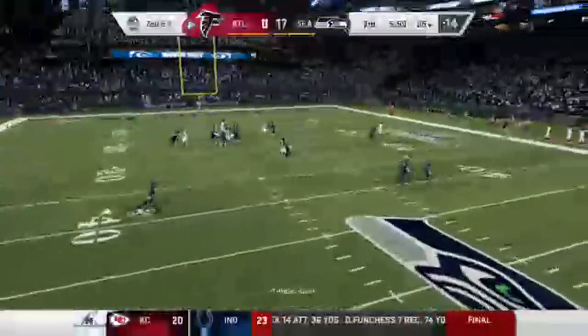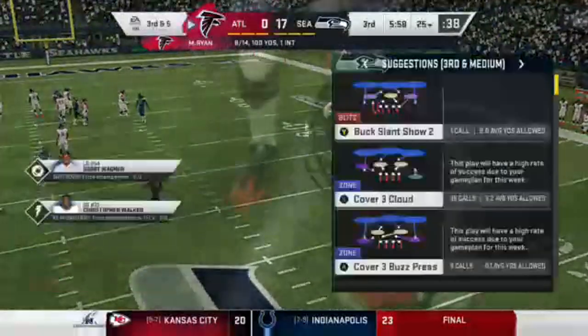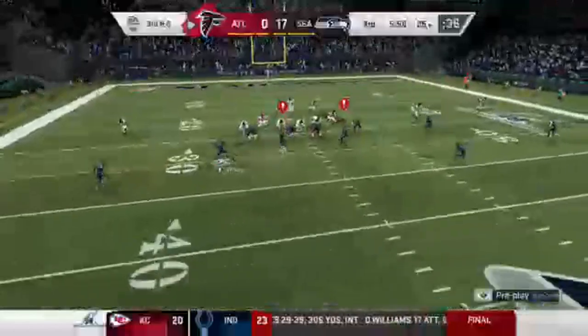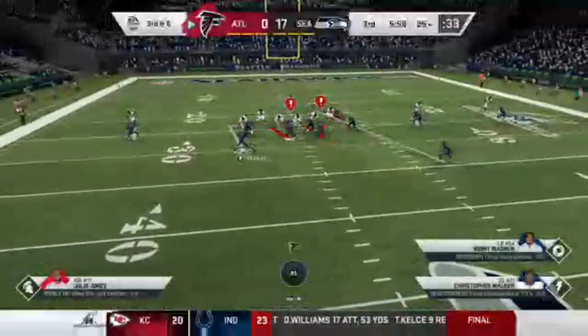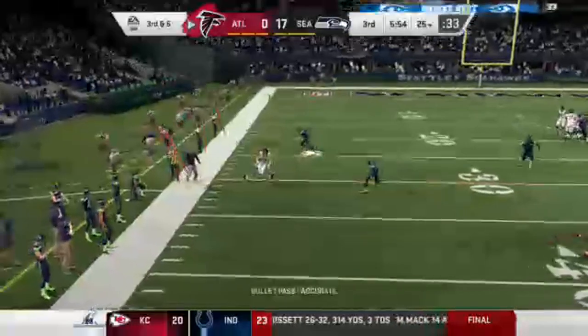Throwing again. Ryan. Looking left sideline. Incomplete. This offense in desperate need of a conversion as they come up on 3rd down. Again, Ryan.